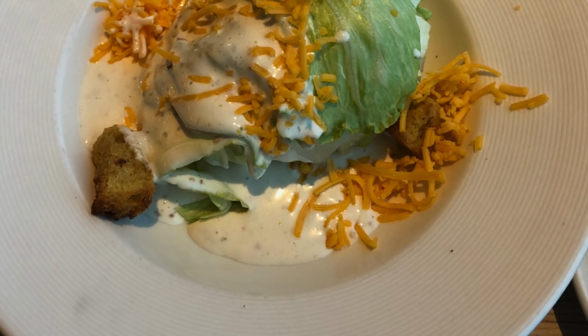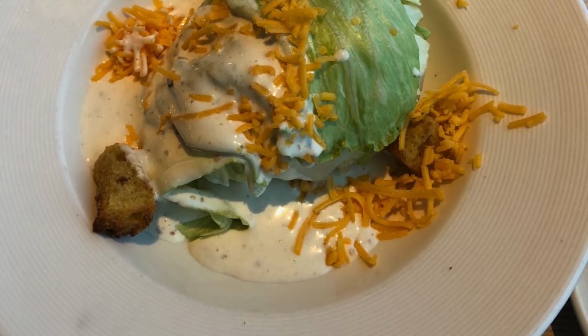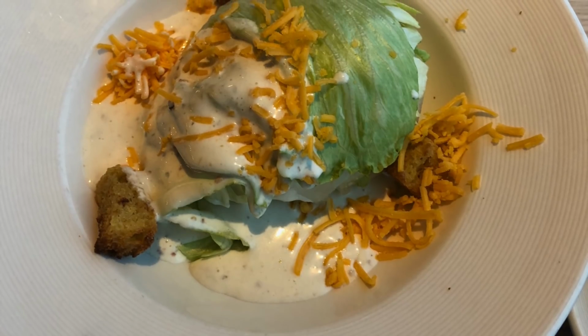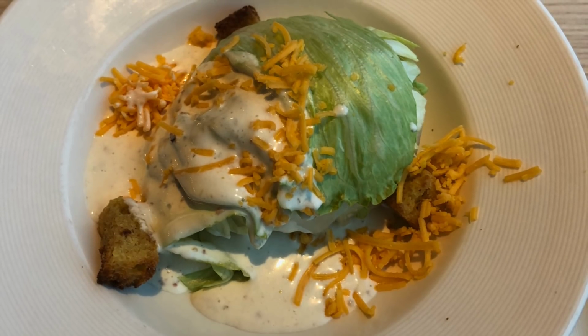Alright, so for dinner that night, we went to the other specialty restaurant called Plank's Barbecue Joint. It's an upcharge, $12 per person. And the theme of the restaurant is that you pick your proteins and they serve it to you on a platter. Call it a plank.